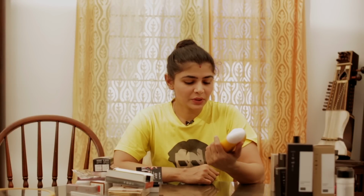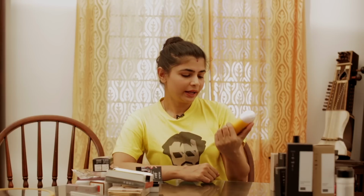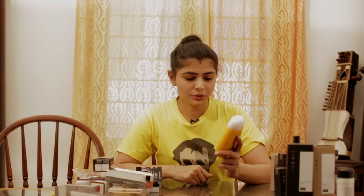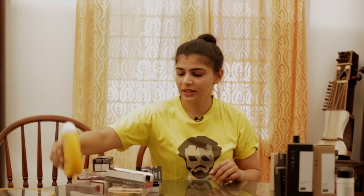The first thing that I ended up buying this time was because of this YouTuber Tati's video. I think it's her or her husband. I ended up checking out this Brazilian Foreplay moisturizing shower cream gel. Apparently it smells brilliant, and I have used Sol de Janeiro's Brazilian Bum Bum cream, so I am sure this also smells good, so I have bought one of this.